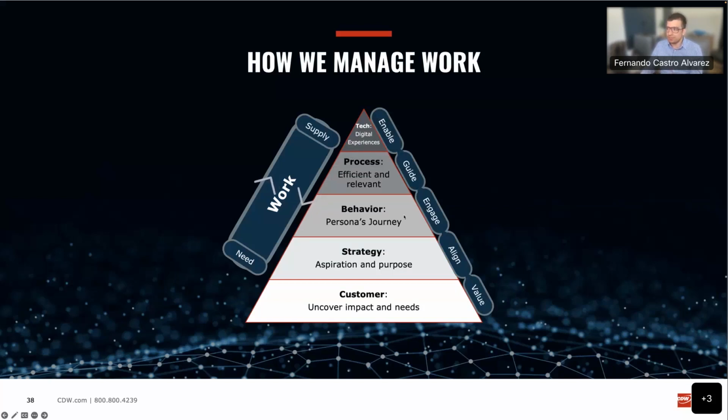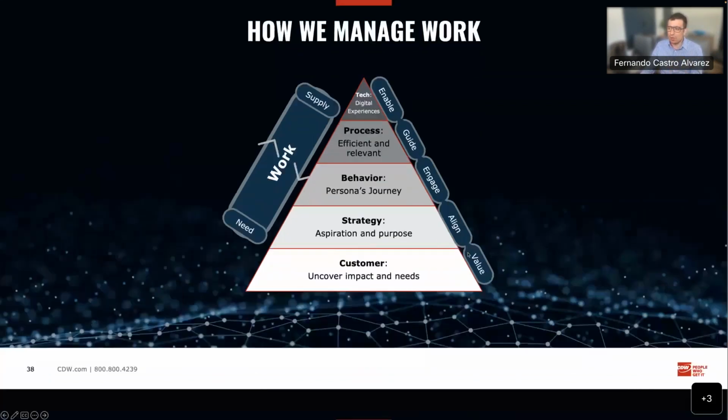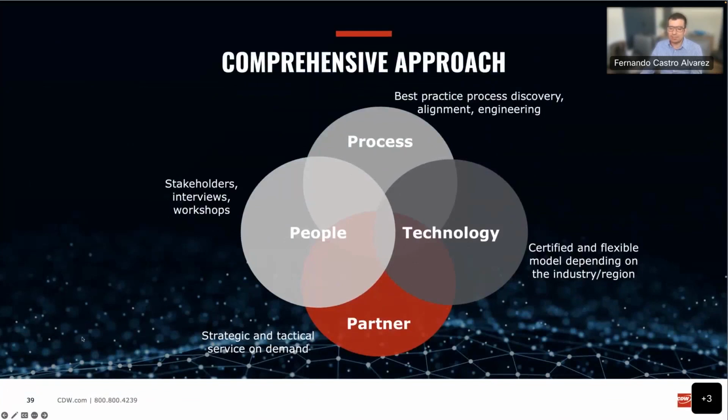If we do the opposite of this, if we start just with a tool implementation, then the process is forced and it's never contextualized. It doesn't make sense to your business or your use cases. Obviously, you don't get people's buy-in because you never talk to them. We never listen to them. And then there's no strategy on this. It's just all being forced, and then the customer is just suffering from this. And that is the reason SNS is more than a tool implementer.